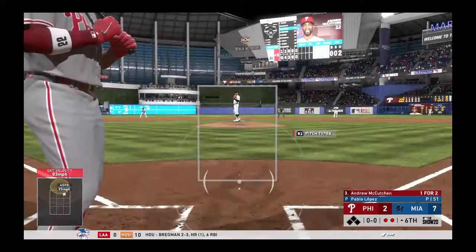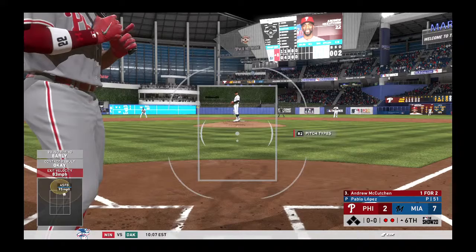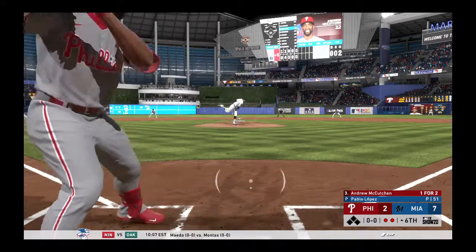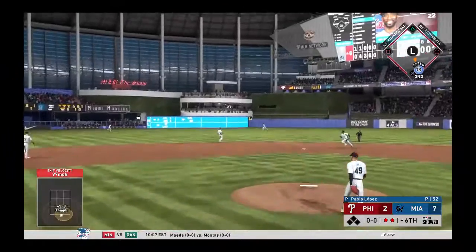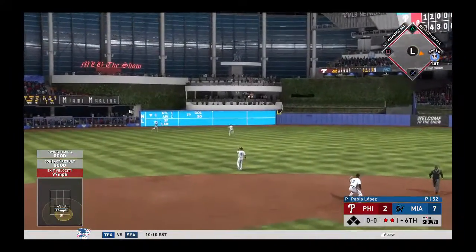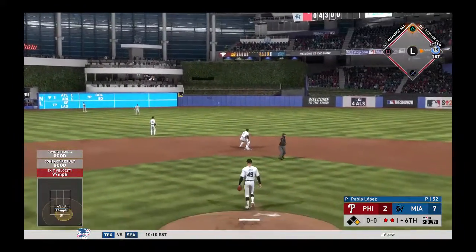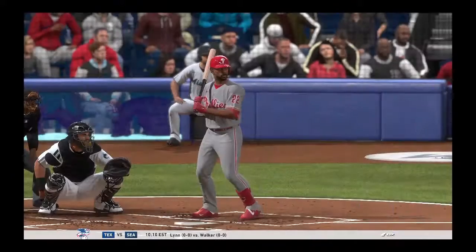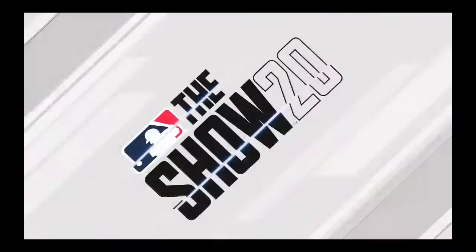So the next hitter to dig in will be Andrew McCutchen. Here comes the first pitch. Hit hard towards center. And McCutchen has himself a base hit. He wasn't letting that one go. Jumped on the first pitch right there and drove it into the outfield for a base hit.